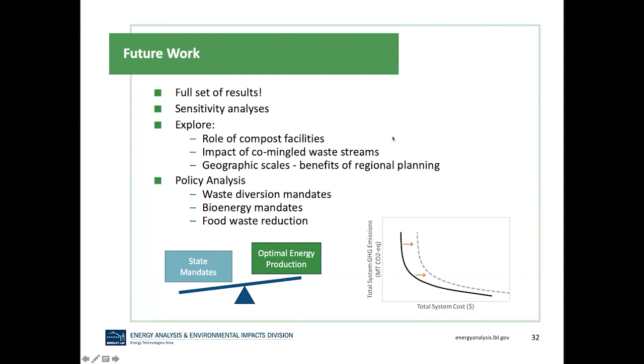And then running the model at different geographic scales, so maybe for an individual county and then for the entire state, can give us an idea of what benefits we might be able to gain from doing more regional or even statewide coordination of this infrastructure build out. And then, of course, ultimately, we do want to look at different policies and how they're impacting the system, the mandates I mentioned, as well as upstream policies that aim to reduce waste even being generated to begin with.